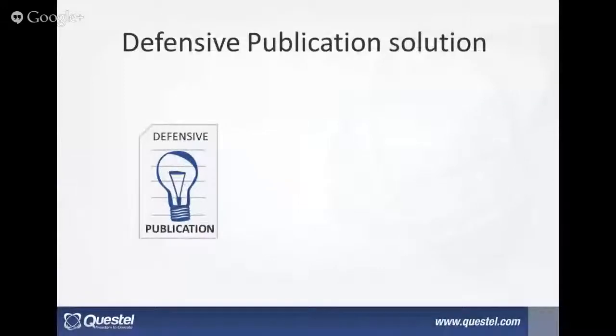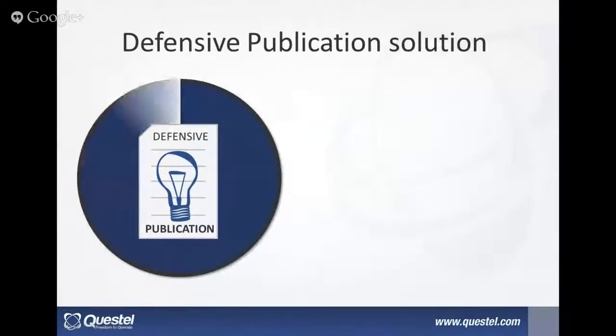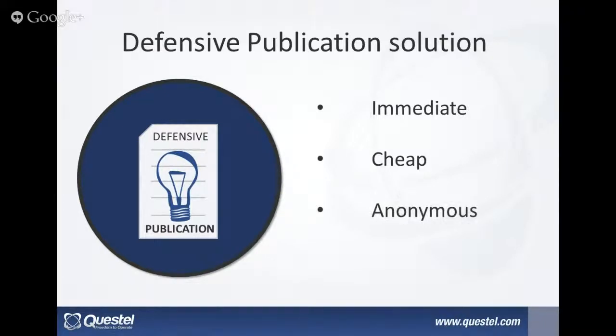So let's compare that with how the defensive publication solution sits. A defensive publication gets you to a very similar situation, defensive publication-wise, as a published patent application. So nobody else can successfully file for an invention which is the same as your idea or obvious given your idea in any country in the world. But it gets you there immediately. It gets you there at a very low cost, and you can get there anonymously. More than 50% of research disclosures are published anonymously.